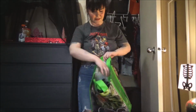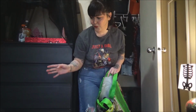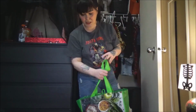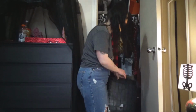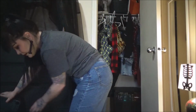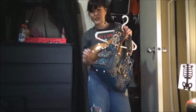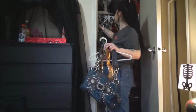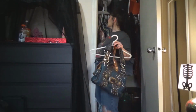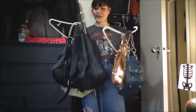This has this black little shelf thing that used to be over here, but it was bigger, but I made it smaller, so that's what's in here. And then there's the other parts of the shelf, because I don't need it in here anymore, so it's going in the shed. So that has to go. I got some purses. These don't need to be in here. I got some more purses that don't need to be in here.